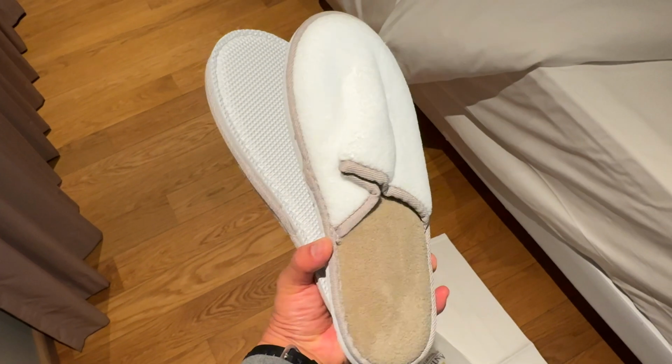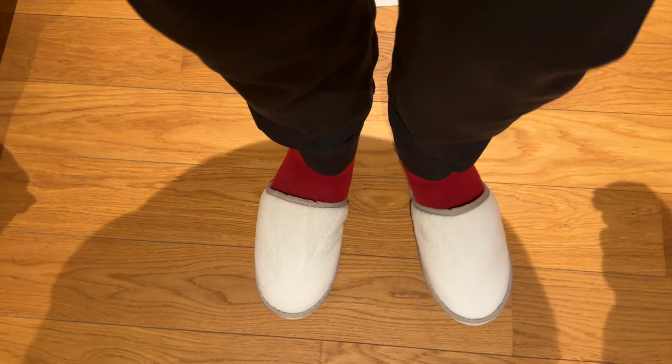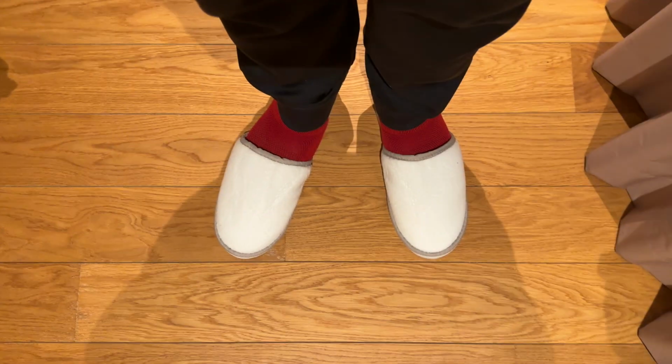They do provide you with slippers. I almost missed it. It was right next to the bed. However, I don't think they were the best quality, especially for a 5-star hotel. And on top of that, they were a little bit too short for my feet. My feet are size 10 men's.